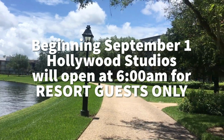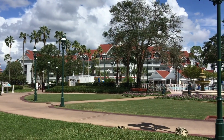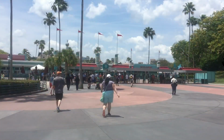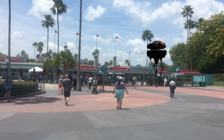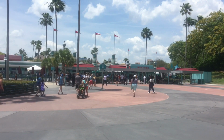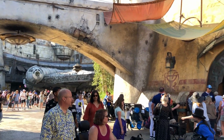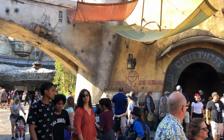Since we're not sure how busy Disney World Galaxy's Edge will be, we always recommend arriving early. So if you get there right away at 6 a.m., probably you're okay at 7 a.m. too. I don't think there's going to be too many diehards every single morning at 6 a.m. You should be able to ride Millennium Falcon and do all of the other high priority items in Galaxy's Edge before the rest of the park even opens.